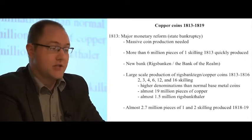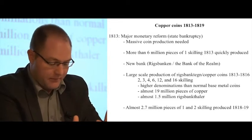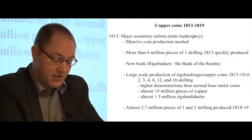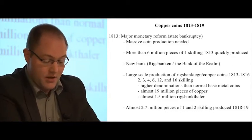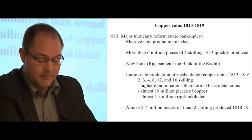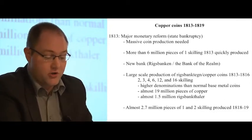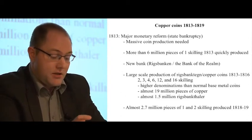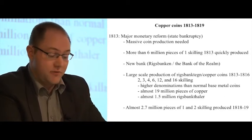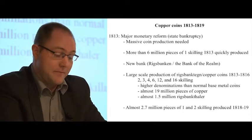The bank had obtained the right to issue so-called Rigsbanktegn, that is, tokens of the Bank of the Realm. They had 6 different denominations, 2, 3, 4, 6, 12 and 16 skilling, high denominations for copper coins, copper tokens. In practice, these Rigsbanktegn were small coins of copper produced for circulation in the kingdom, and they should be regarded as temporary, much needed small coins of vital importance. The mints quickly started producing these Rigsbanktegn, and already in the second half of 1814, sufficient amounts were produced to start the withdrawal of the pre-reform small coins of copper.